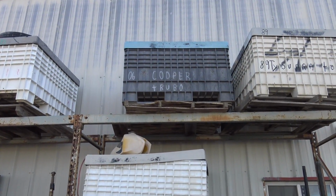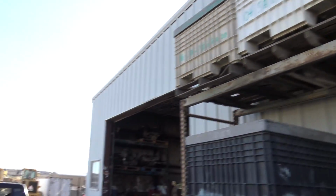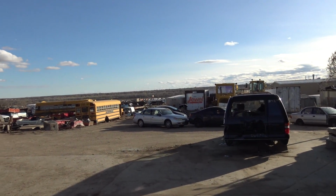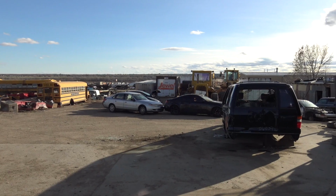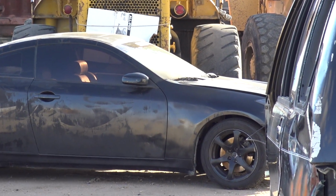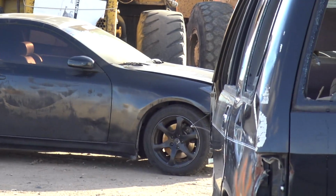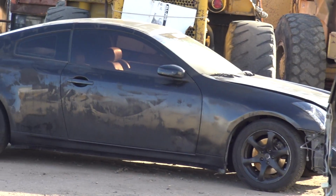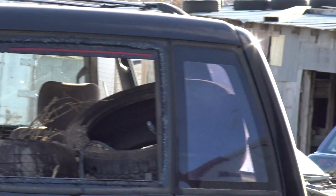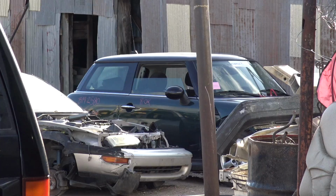Okay, so gonna have Mike take down the box. There's a mass airflow sensor in it, and when I was walking over here, I noticed this G35. I might get the intake off of it because it's a DC Sport one. I need one, and maybe the front fenders, the hood and the headlights. But now that green Mini Cooper right there, I'm gonna try to get it running, see what happens.